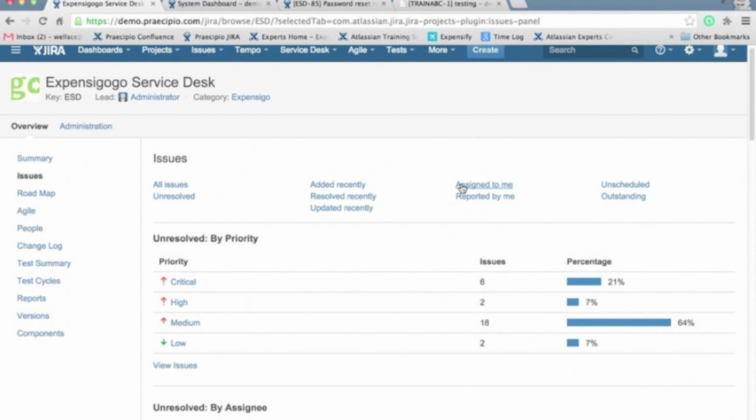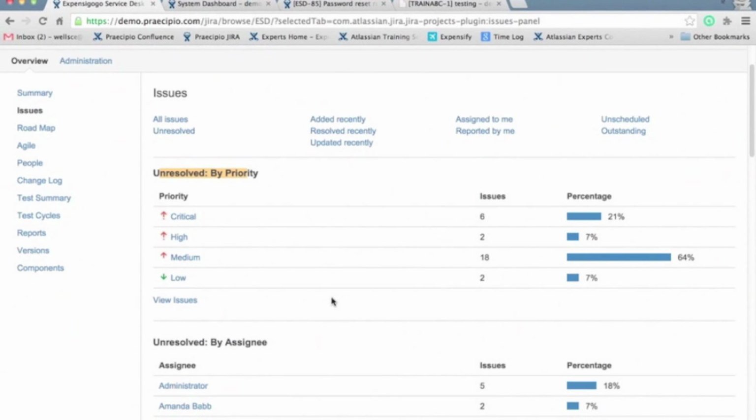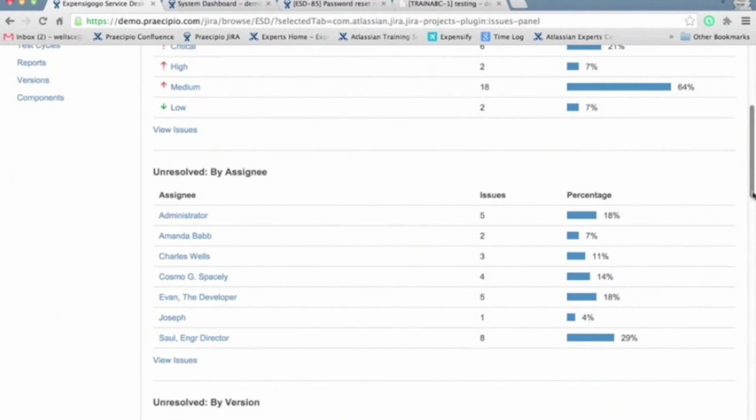We can filter out those issues that are assigned to me that I'm responsible for, as well as those that I have reported. And if we scroll down through this issues section, we're looking at all the unresolved issues. This is driven off the resolution field value, which is a system default field. And here we've got them segmented out by priority, by assignee, a number of specific parameters.